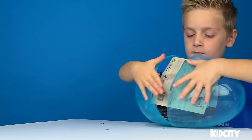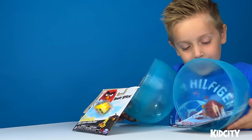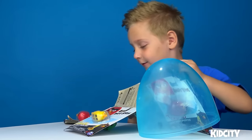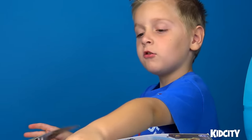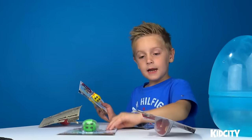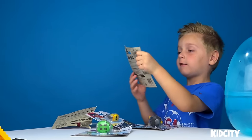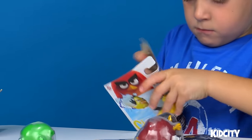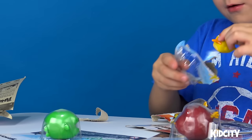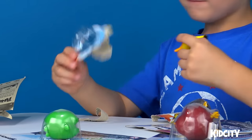Red, bomb, Chuck, bomb. Yay, I knew all of them. Yeah, bomb. Angry Bird Speedster. We have an Angry Bird Speedster bomb. Same thing as Red, Chuck, and a piggy. And the biggest T-Rex. We have Chucks now. Oh, look.